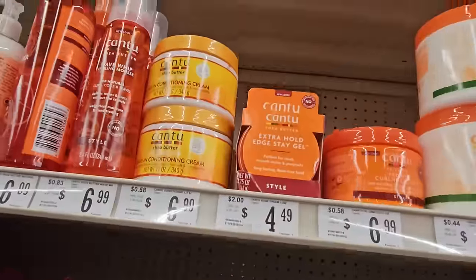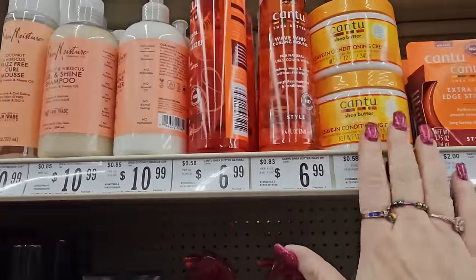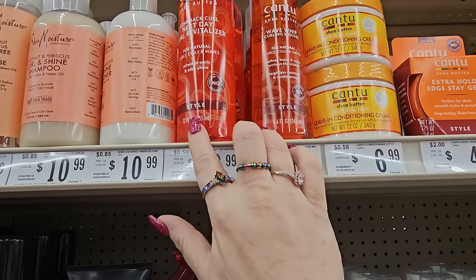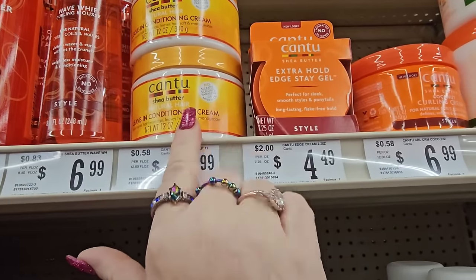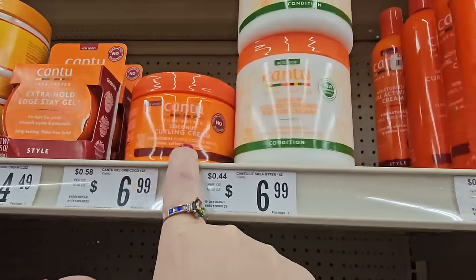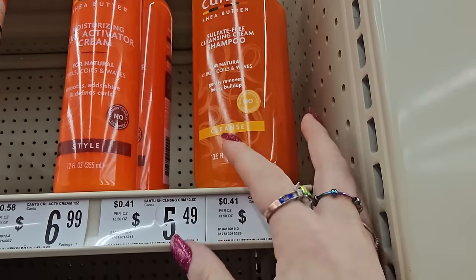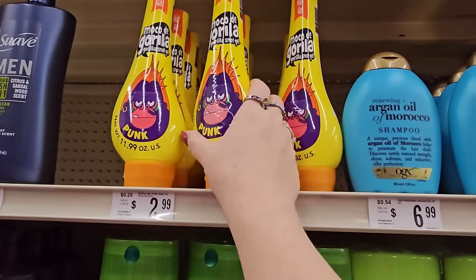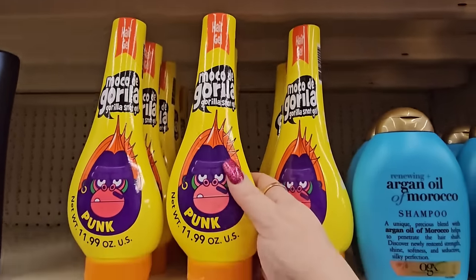Oh, I just found this Contour yesterday and said I had never seen that before. And look, they have a whole product line here. Come back curl next day, $6.99. Wave whip, $6.99. Leave-in conditioning cream, extra hold, edge stay gel, coconut curling cream, leave-in conditioner, curl activation, cleansing cream shampoo, $5.49. Wow. Gorilla Snot Gel, really? By Punk, $2.99. It's a hair gel.